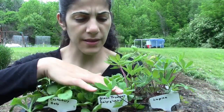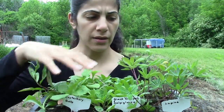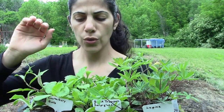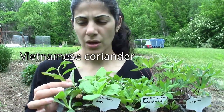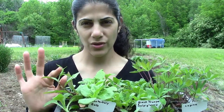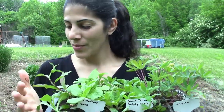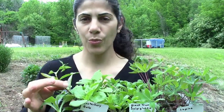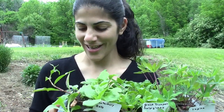on the side I have some black trumpet salpigloses, and these are Canterbury bells. The lupins and the Canterbury bells are going to go... Oh, there's also a weed. This is, I think, Asian cinnamon, and I think it's edible. I did some research about it years ago, and I forgot all the properties, but it grows like a weed over here. It's growing everywhere, and if I don't pull it, it just seeds itself everywhere. So it seeded itself in this cell tray over here.